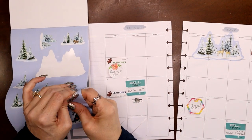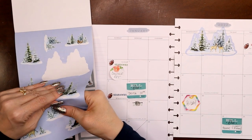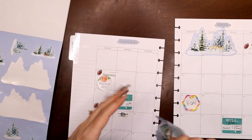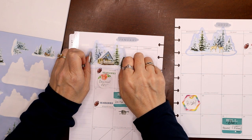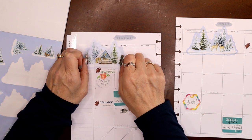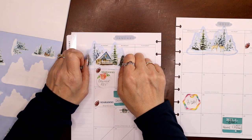So I want the cabin over here so it's kind of looking toward the deer. We're not going to get that lucky a second time, I can tell you that right now. This one I can come over even further. Oh my gosh, we totally are. Amber, if you see this video, I love you because I don't know if you did that on purpose or if we just got lucky, but wow. Look at that. I can totally line the trees up.